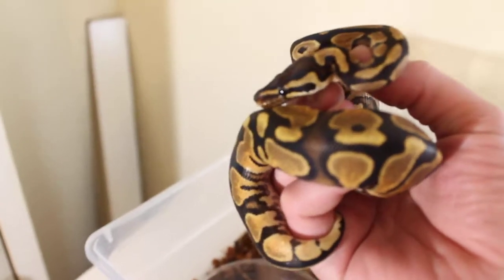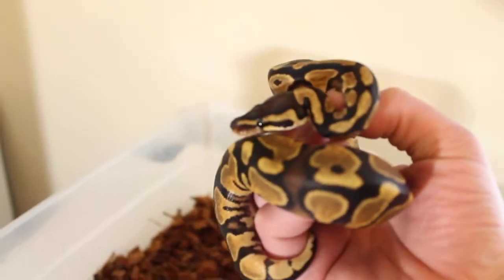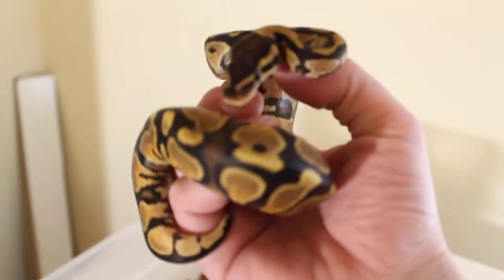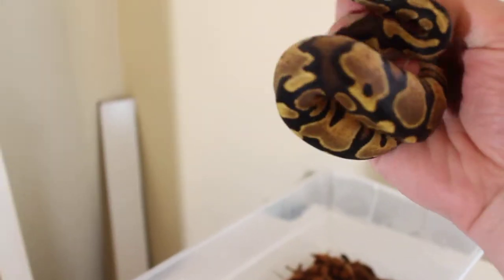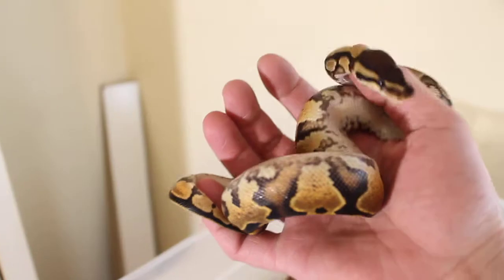The reason I would like to have her be a gravel is because a gravel bred to a yellow belly makes a morph called a highway, which is my favorite morph out there, and it's actually a pretty expensive snake. So I don't have very much money into her, less than $100 or less than $150. And if she turns out to be a gravel, she will be worth about $1,000.